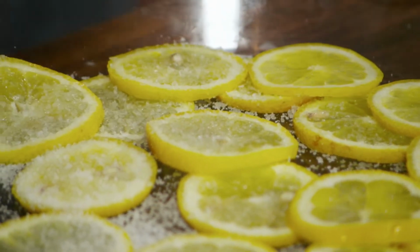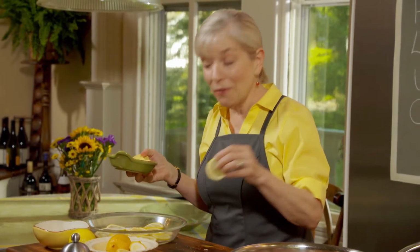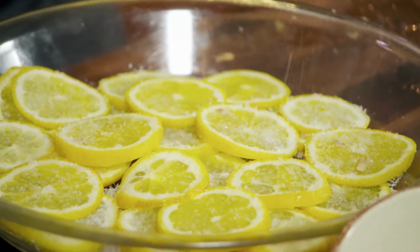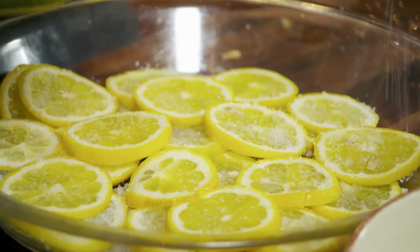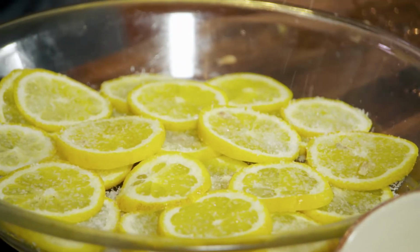And then we cover these with plastic wrap, and we leave them at room temperature for anywhere from 12 to 48 hours. At 48 hours, they're going to be more deeply pickled. They're going to be much softer. And if you take them out at 12 hours, they'll be a little crunchier.